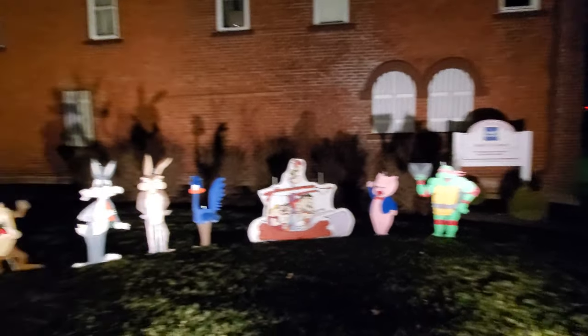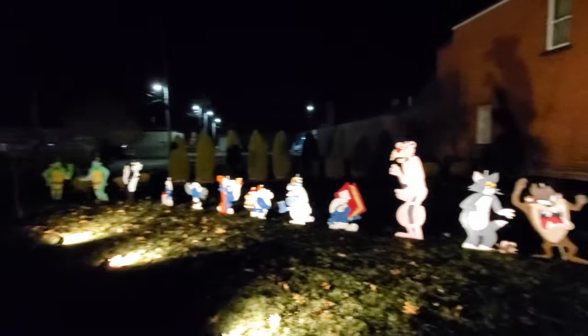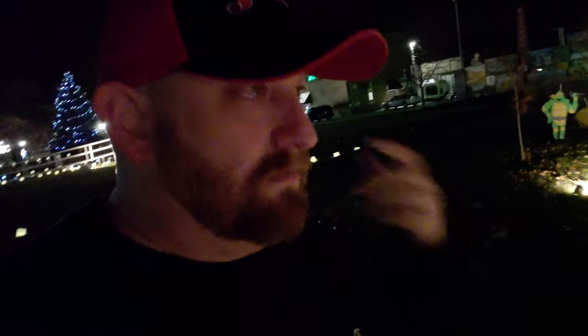Wait a minute, we're missing one of the turtles. Oh my gosh, I'm so cold I can't even think. Okay, got Michelangelo, Donatello, Raphael, and who's the other one? My brain is frozen. I cannot believe I cannot even think of the name of the missing turtle. What the heck? Oh well, you guys tell me what his name is. I just can't even think right now because it's so cold. My fingers are about to fall off.